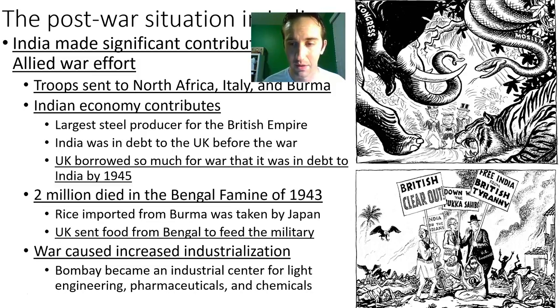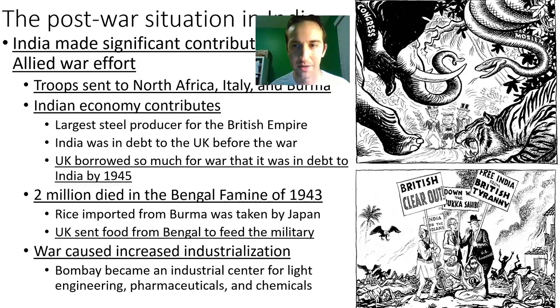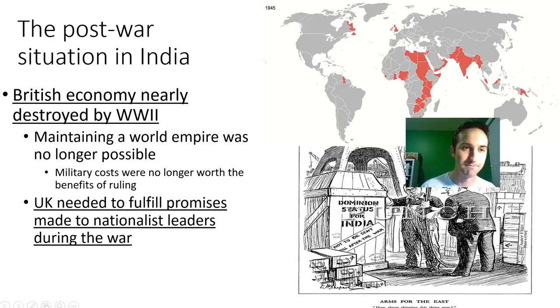Another cartoon down at the bottom: British, clear out. They free India from British tyranny, and they're just surrounded by death in Bengal. And at this point, it's time. They're ready for that independence.